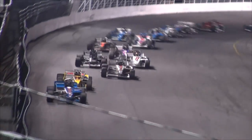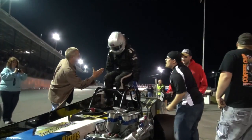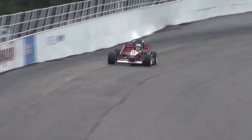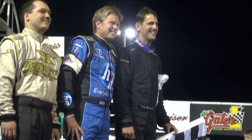But what driver coming through the ranks right now does he feel could be the next rising star in the Supermodified division? There's a lot of really good kid drivers, but probably this kid for multiple reasons. I like him. He's smart, he listens, he's done well already. Brian Sobis. From what I've seen the couple years that he's run, he doesn't tear stuff up, and he can pass. He knows how to go fast. He needs a break because he's got to get a ride or something. But yeah, I wouldn't be afraid to put him in one of these cars.